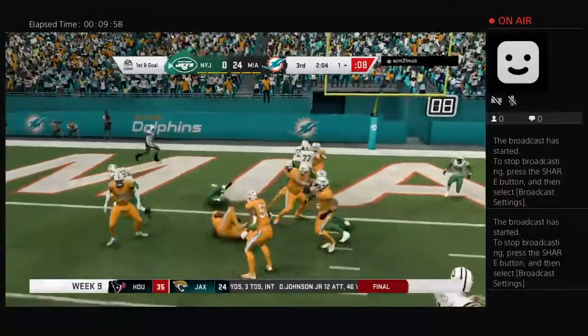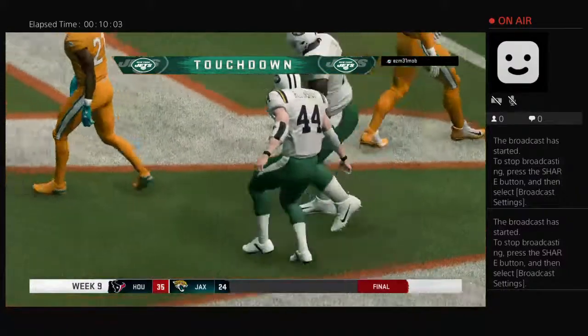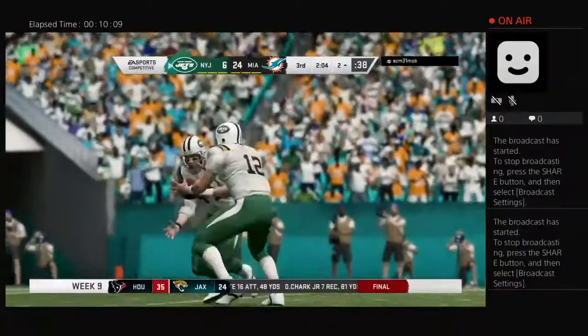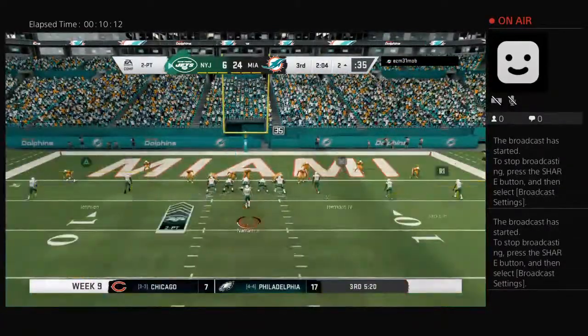They'll try and run for it on first and goal. And he is in. Touchdown, New York. A great effort there with touchdown number 8 on the year. And the Jets are able to close the gap just a bit.